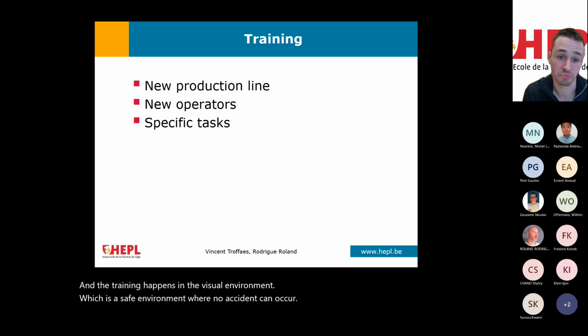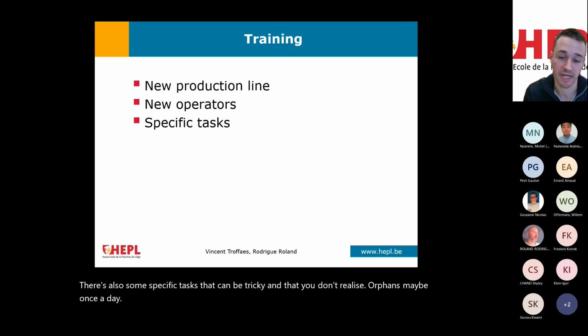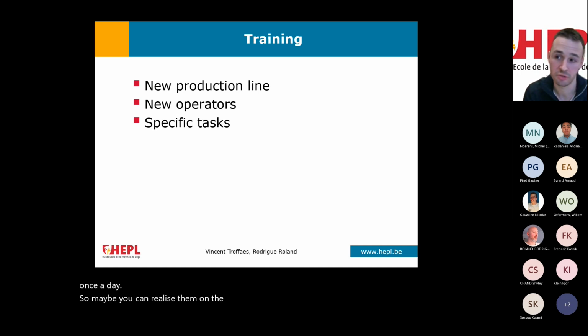There are also some specific tasks that can be tricky and that you don't do often, maybe once a year. So maybe you can do them on the digital twin first to be sure to do it properly before you do it on the real machine.